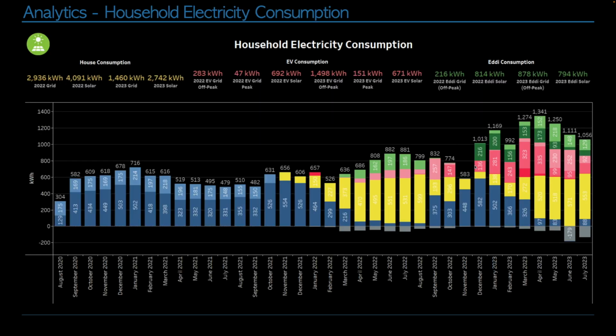Okay, household electricity consumption. So we're looking at the last bar on the far right over here. Overall, we consumed 1,056 kilowatt hours. Okay, so 553 kilowatt hours was solar power servicing the base load of our house. We had to put a further 88 kilowatt hours to service the base load of our house, but this came from the grid.